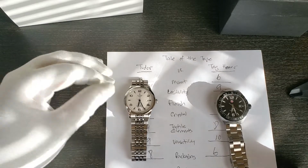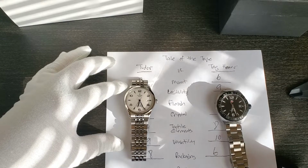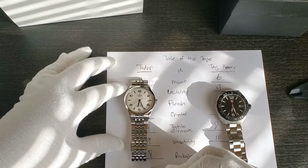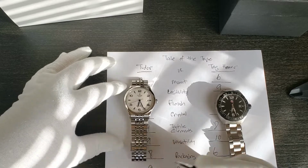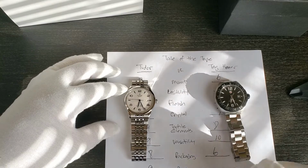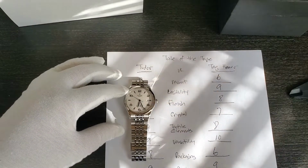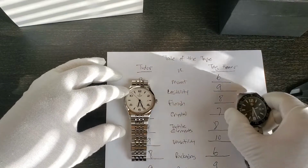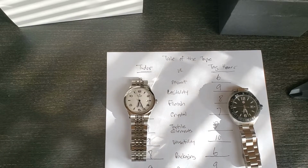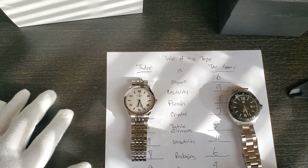So I'm going to give it to Tudor as far as prestige, especially because of their popularity. I would give it a 9. It's not as popular as the big 3 or Rolex, but it's very popular. And I would also just give a 9 to Tag just because they've done a lot as far as accomplishments. Like we look at prestige and history, and it's very recognizable. They've got great marketing. So I'm going to give it a 9.